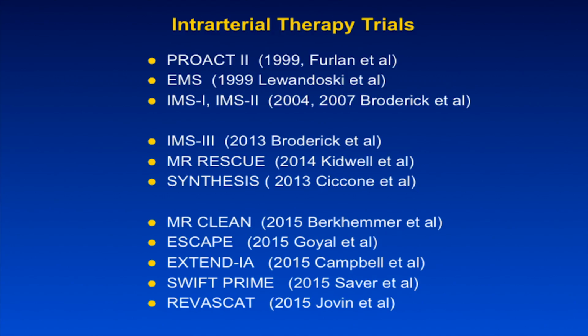Now, these first 3 trials were very promising, showed us the path, and these following trials followed on these smaller trials trying to come with the definitive answer to prove this concept, and unfortunately they failed, but they failed for different reasons, the design and the technologies that were used. And there was a big disappointment a couple years ago about that, but finally these trials were able to learn the lessons from these prior attempts and were extremely successful, as you will see.